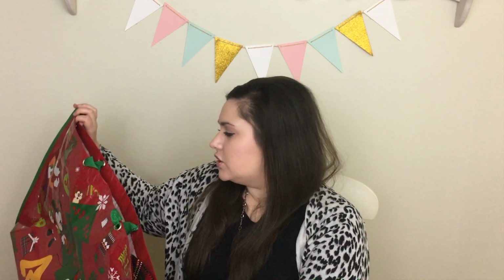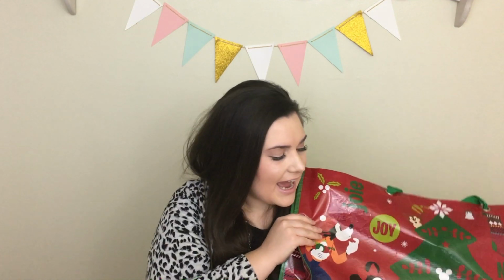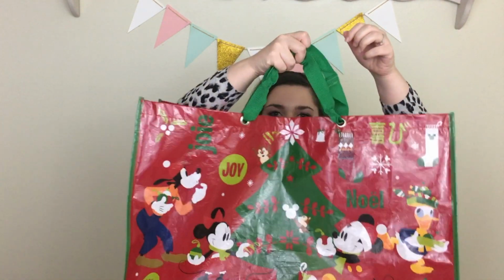Oh, I forgot to mention, when we were at the Disney store, you could add on a Christmas bag, the Christmas shopping bag. And so, of course I had to have it, because it was Disney and it's Christmas. And I have never seen a bag this size before. So it was $4.98, so it was $5. And it's really big. Something cool about it though is that you can double them up so they can be short so you can carry it like in your hand.